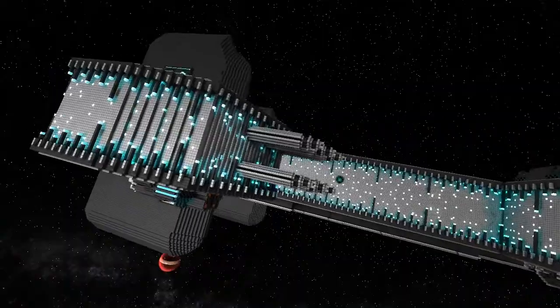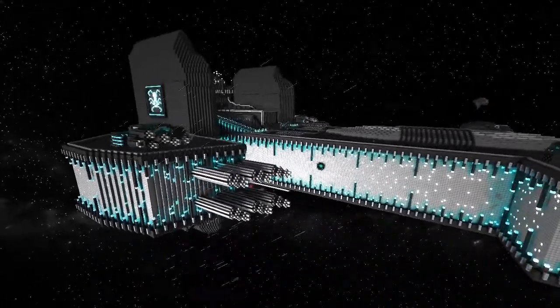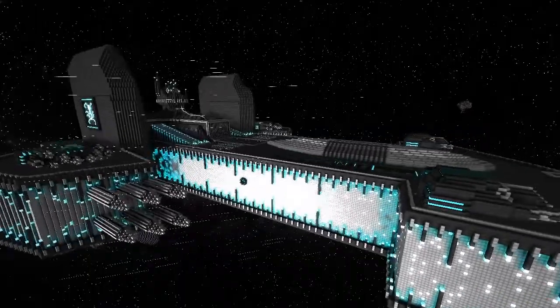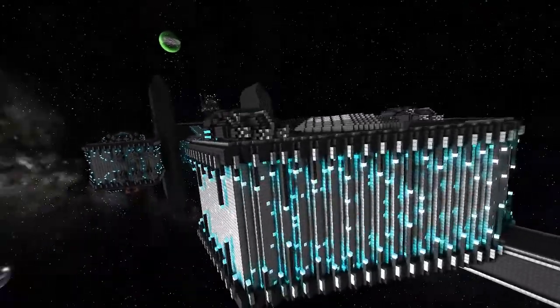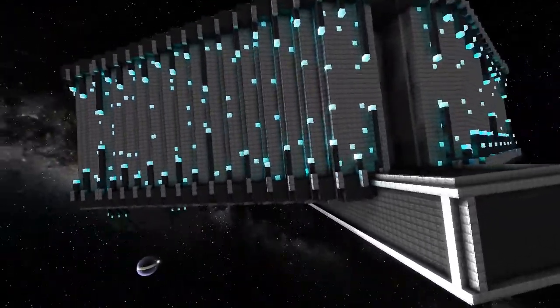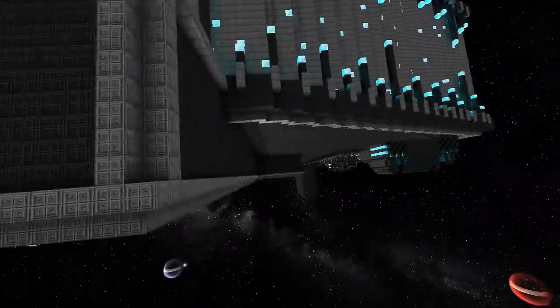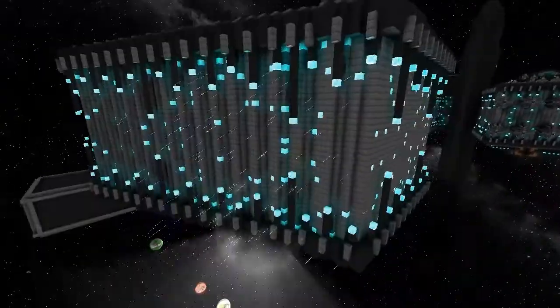It's obviously based on the Asgard mothership from Stargate SG-1. It's built by BrutalCookie, and like I say, this is the second ship of this sort of design that we've seen, so it's an interesting take on it, and we're going to take a little look around and see what it is about.